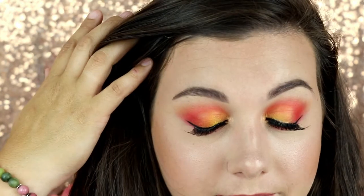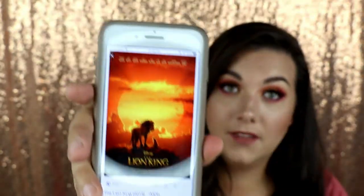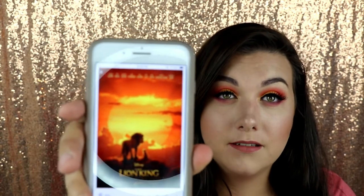Okay guys, and just like that, this is the final look using the Jeffree Star Jawbreaker Palette. I'm going to zoom you up here, and you tell me what you think. But this reminds me of The Lion King. And I'll show you the picture that was my inspiration. Like, does that not look like my eyes?